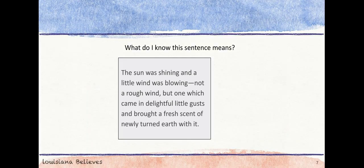What do we know that this sentence means? Ask yourself this series of questions. Who or what? The sun and the wind. What did they do? The sun was shining and the wind was blowing. When? The sentence does not tell us.